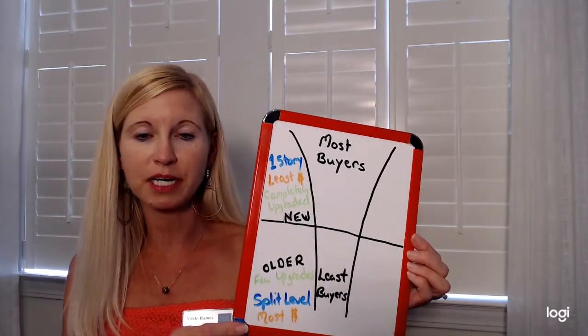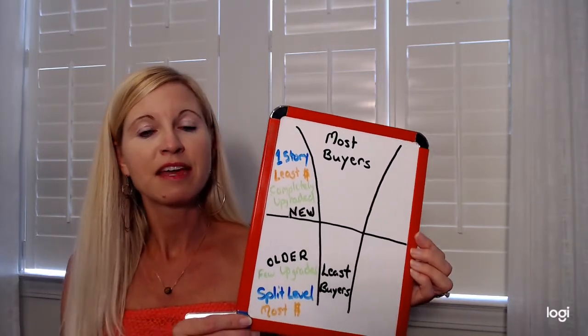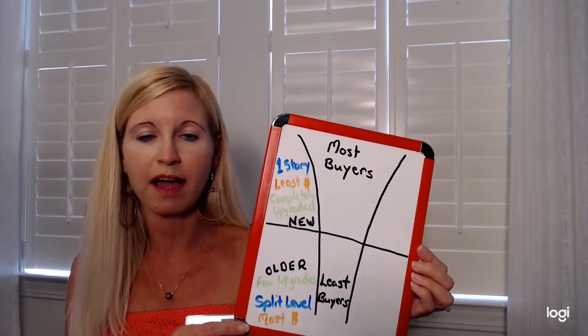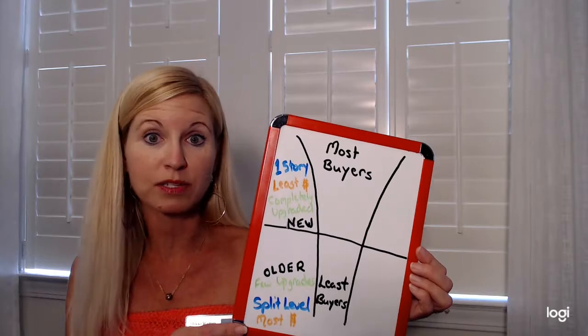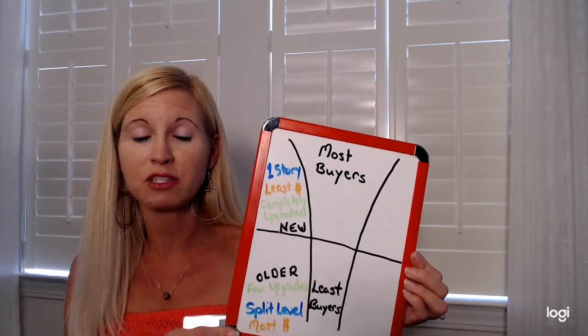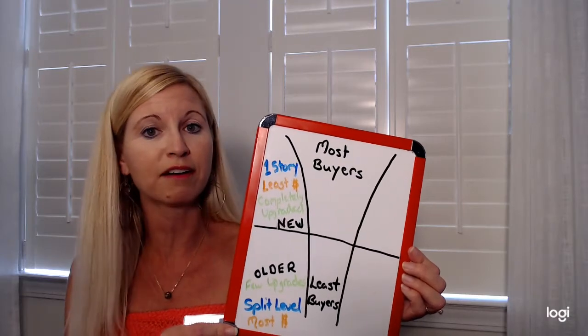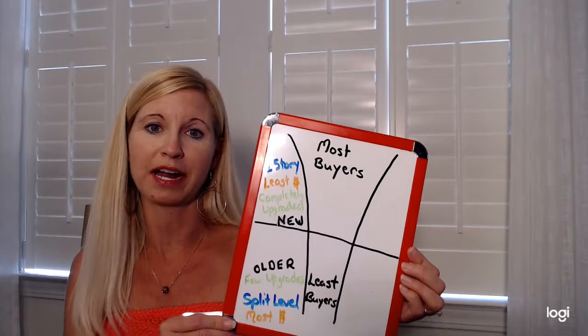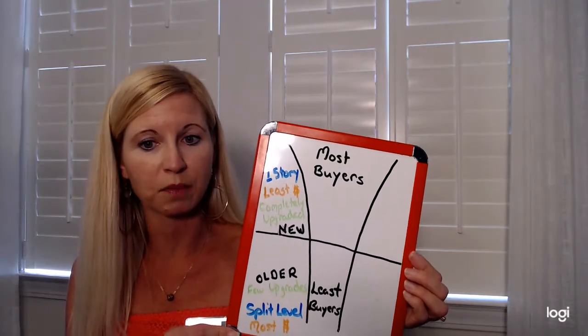In my experience and practically speaking, the number one resale factor is a one-story house. I get really excited when I get a one-story listing because it appeals to families, to older people, to young families, to single people. We have all sorts of buyers that can find a one-story home livable.